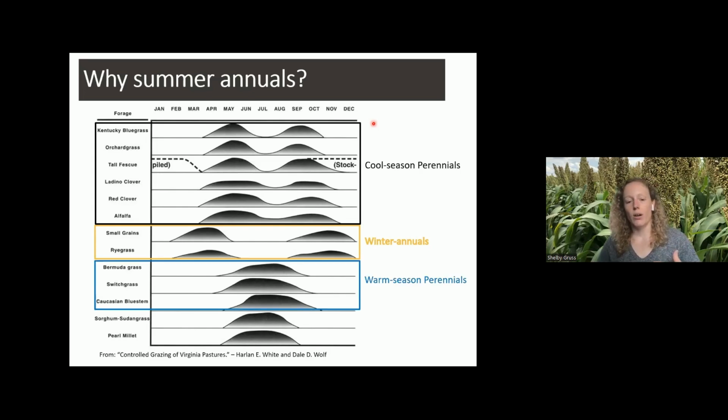And so we have our warm seasons that start to fill that. We have our warm season perennials. A lot of times people aren't as interested in these because they take a really long time to establish. But once they're established, they can be really great forage opportunities. But then we have our summer annuals.